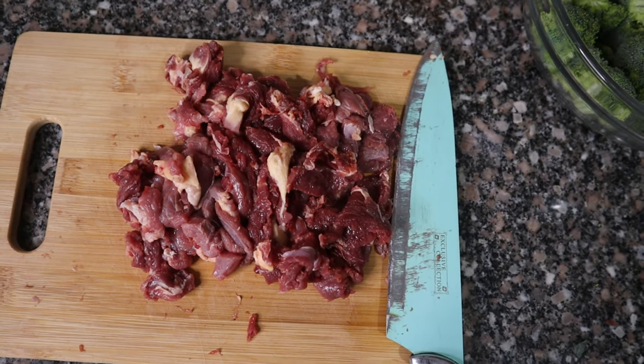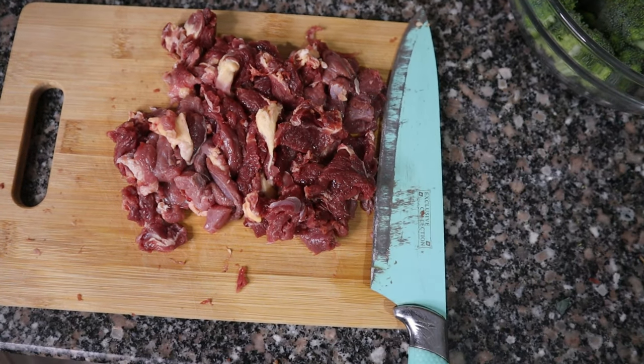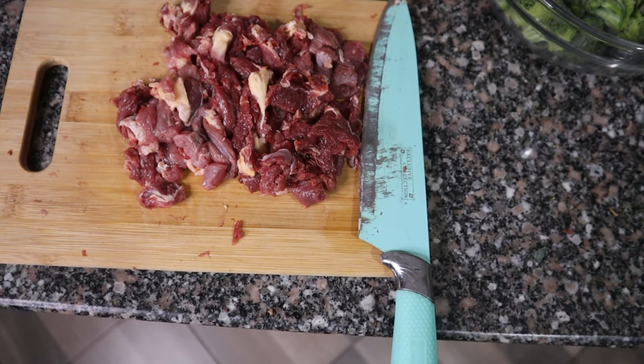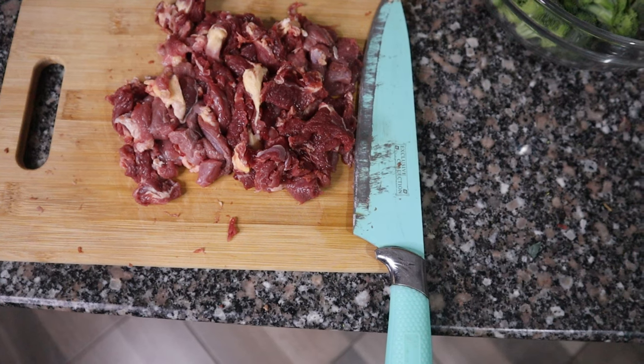I have finally sliced my beef. Now I just want to wash the broccoli, then prepare the onion, garlic, and ginger.